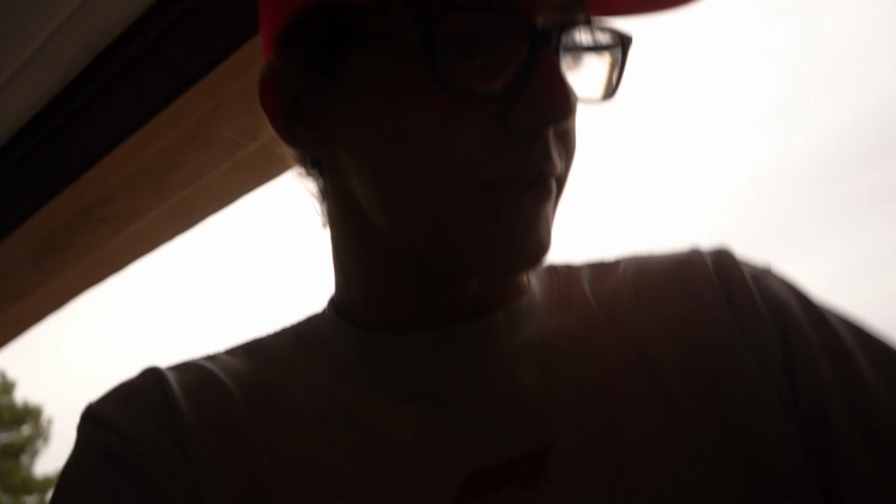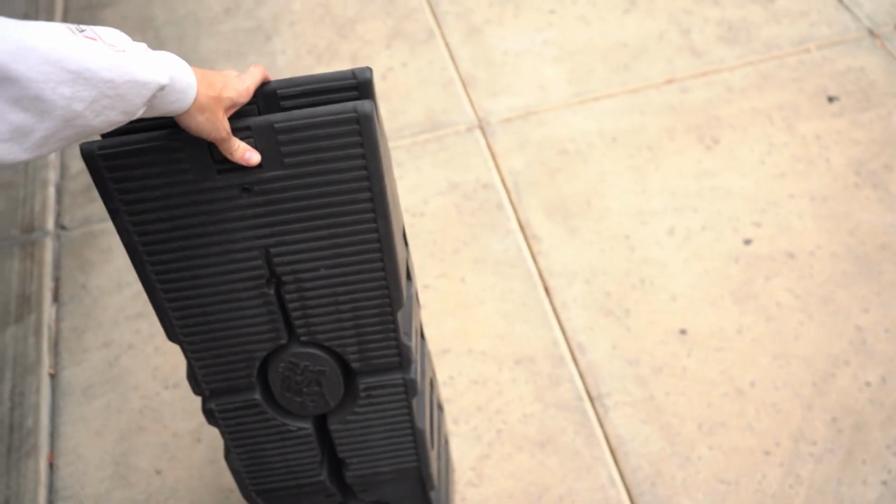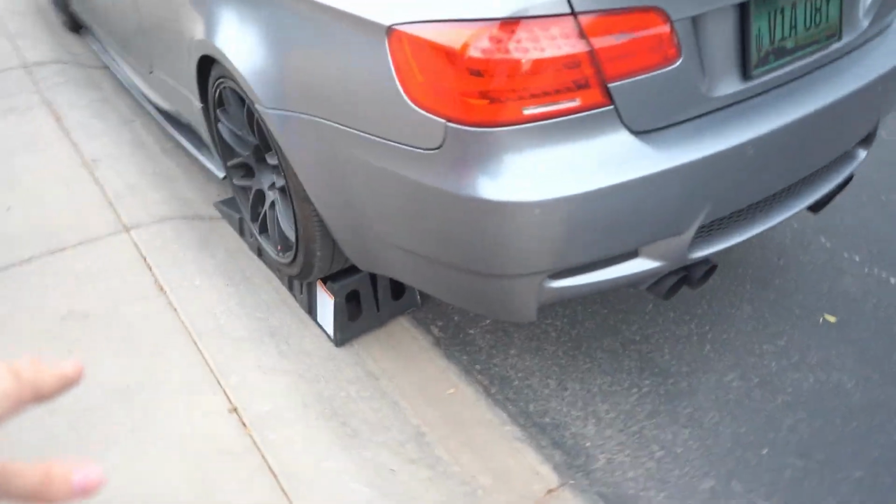I realized that I don't have a jacking point in the back side of my car. Believe it or not, where the side skirts are, you cannot jack the car up on the back side. You can on the front side, not the back side. So what we're gonna do, I think, ramps. Now I actually cannot lie, that actually went pretty smooth.